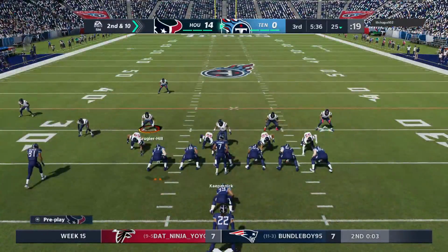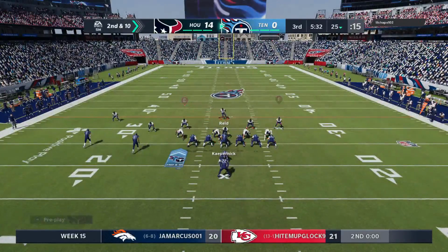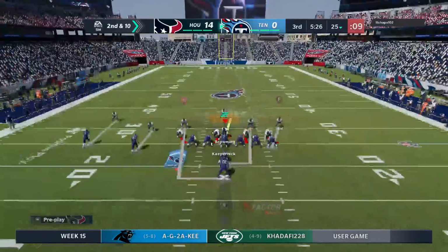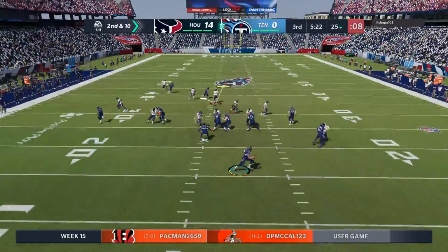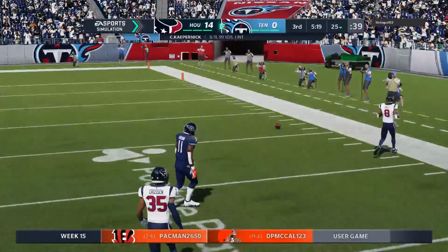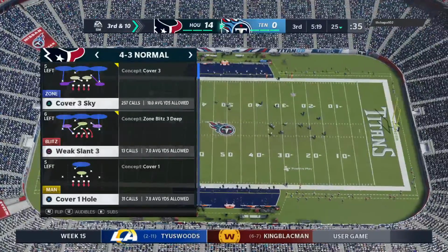We'll find out. They had the run for no gain. Now they'll try again from the 25 on 2nd and 10. To throw, it's Kaepernick. He'll buy some time right. He's going deep for Brown. And that's going to be incomplete. Good effort there, trying to take a shot, but it's 3rd down.